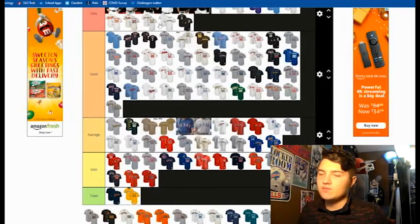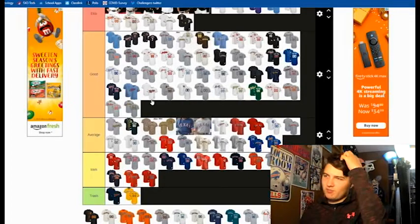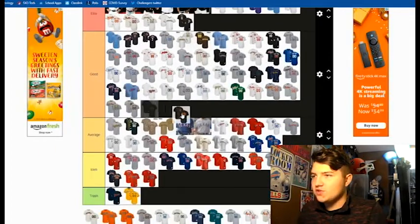They have nice jerseys. Giants gray jersey. This one's got, like, black on it. Oh, I actually kind of like that. That one's gonna go in good. It's, like, toward the top of good. I'm running out of room on this list, dude. This Giants jersey's also good.